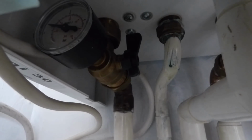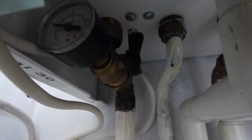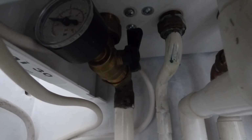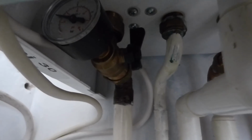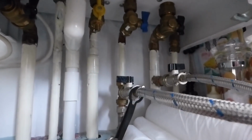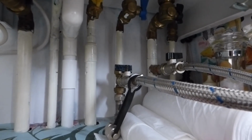So there it is, the good old pressure gauge that says you've got trouble if that's dropped down to below half a bar and the heat is not going anymore. Then you have to get on the old pressure filling loop. This is this part here, open up the valves and fill it back up before the boiler will go again. So as I said, it means we've got a leak.